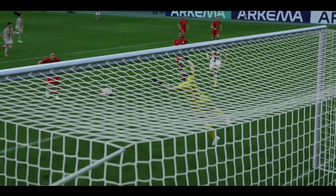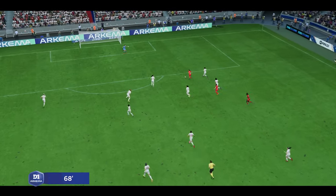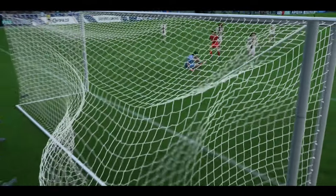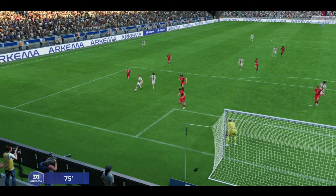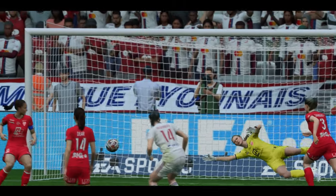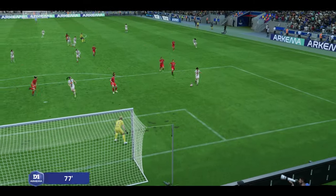In it goes! Such a complete performance, four in front now. Chance to finish. And there's the goal she was hoping for. Now she can celebrate. Oh, a nice looking pass. Good physical play. Oh, that is a majestic goal. Volleyed home with precision and style. Superbly done.